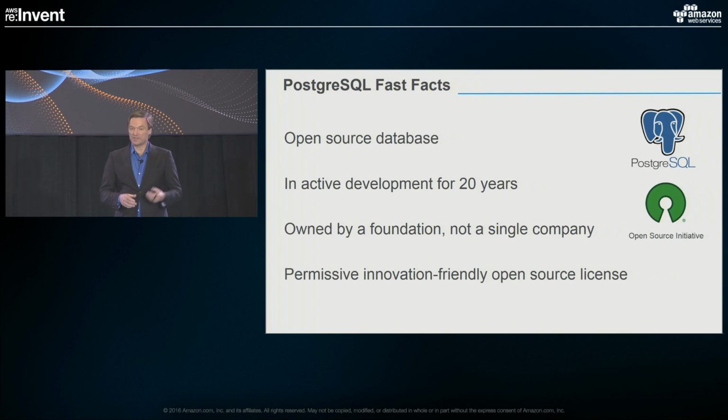In addition, Postgres is not owned or controlled by a single company. So it's owned by a nonprofit foundation, which addresses customer concerns about vendor lock-in.